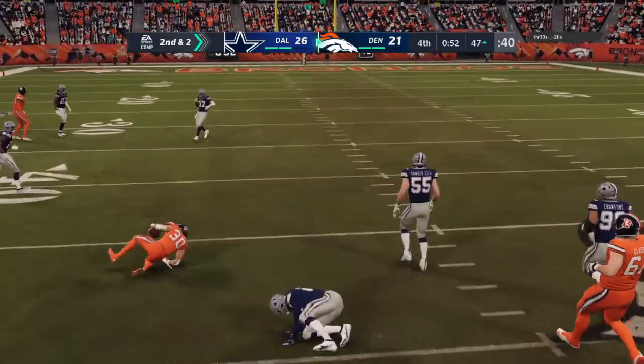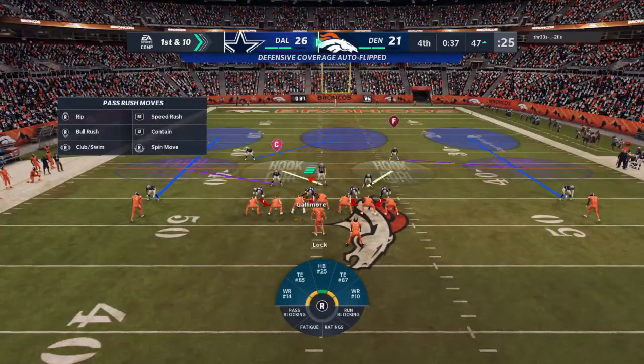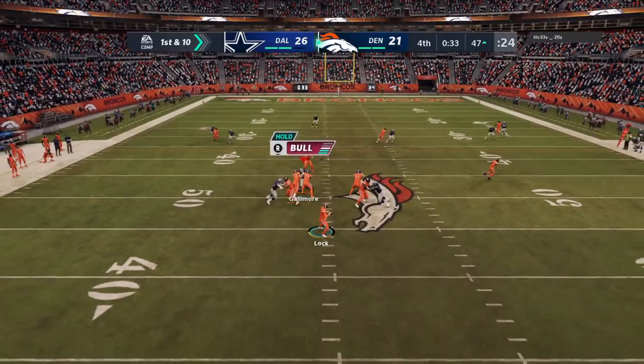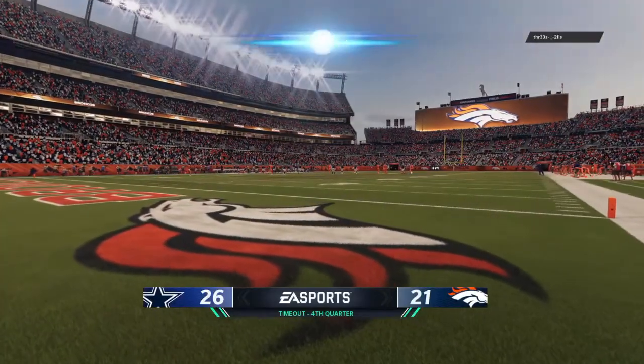He dumps it underneath here to Lindsey. And he'll get it down to the 47 here. Now you're right on the edge of field goal range. You've still got time, but get up to the line of scrimmage and get set. Got Gordon open, completes it. They'll contain him to just 4.